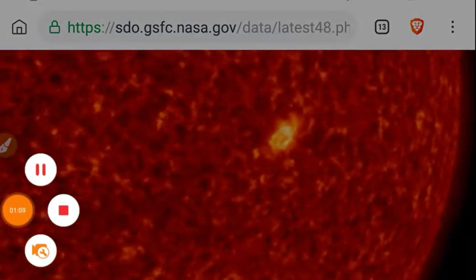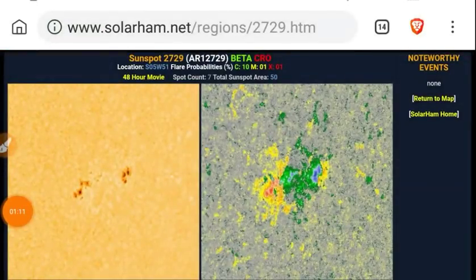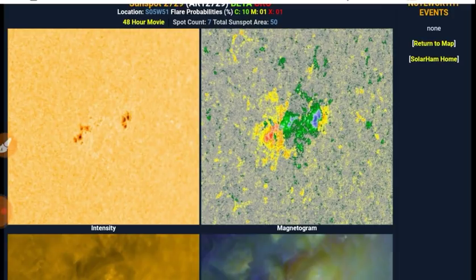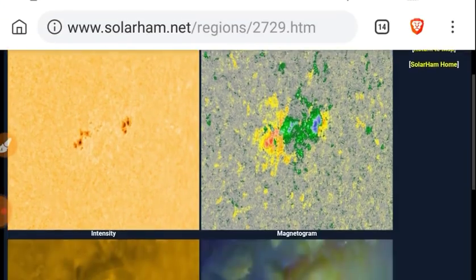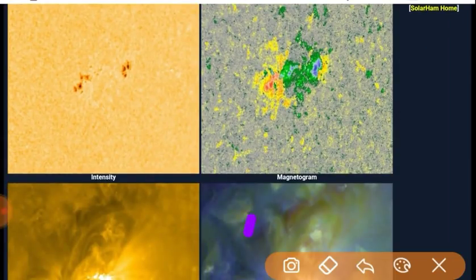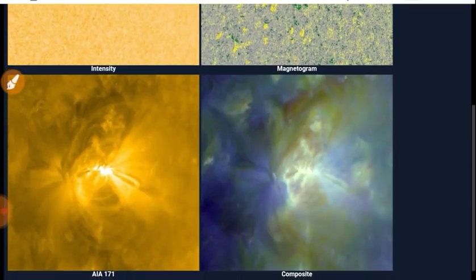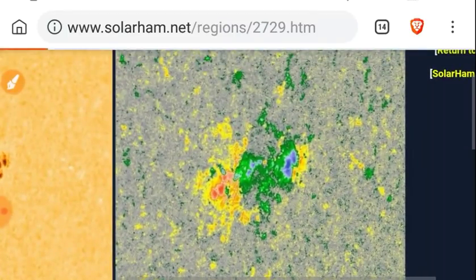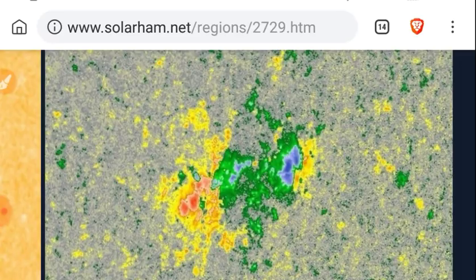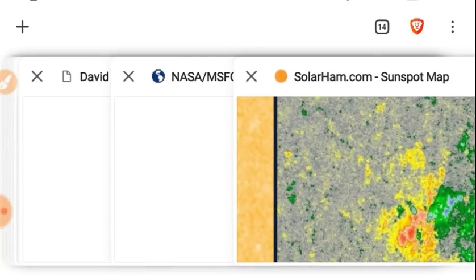And let's head to Solar Ham real quick. And indeed, it hasn't increased to a different class or anything like that. It does look a little bigger than it was yesterday. And there's some significant field mixing going on in there. Check that out. Get close up. Yeah, there's some significant mixing. So we'll be watching that closely.